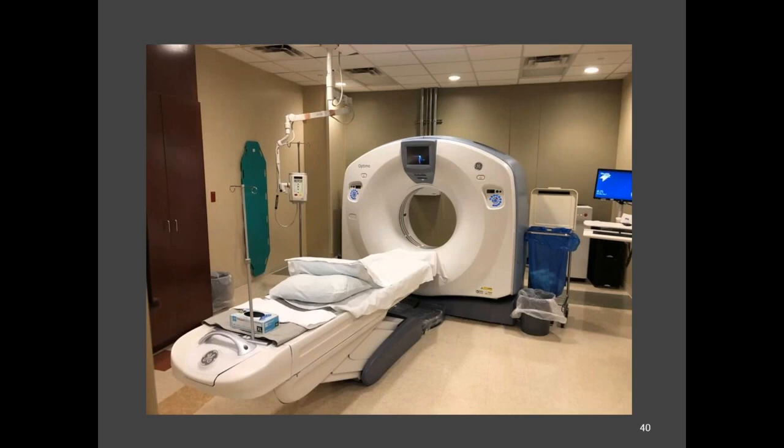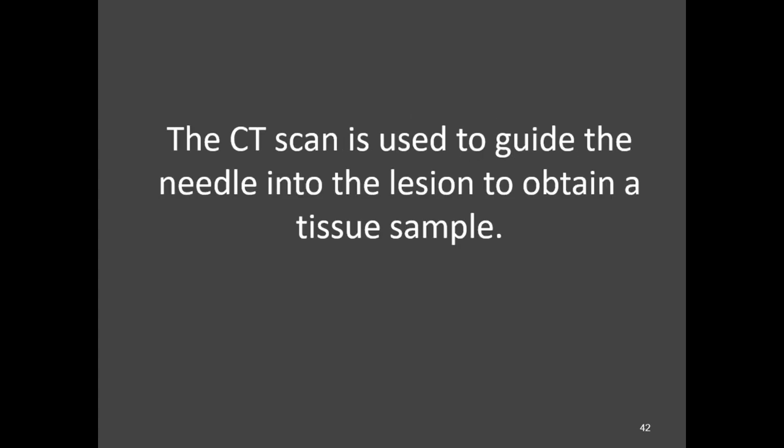In fact, they use it as their overflow system when IR is not using it. So it's got everything that you could need for any kind of CT scan. Basically, they use it for a guided biopsy. They'll put the patient in there, do the CT scans, and then put in the needle to do a biopsy. As they put the needle into the body, they'll use the CT to help guide it to make sure that they hit the right spot where they want to get their biopsy. So like I just said, it scans a needle into the lesion to obtain a tissue sample.